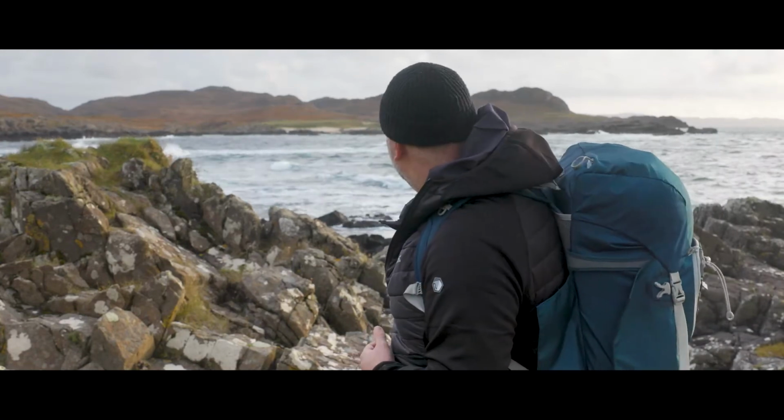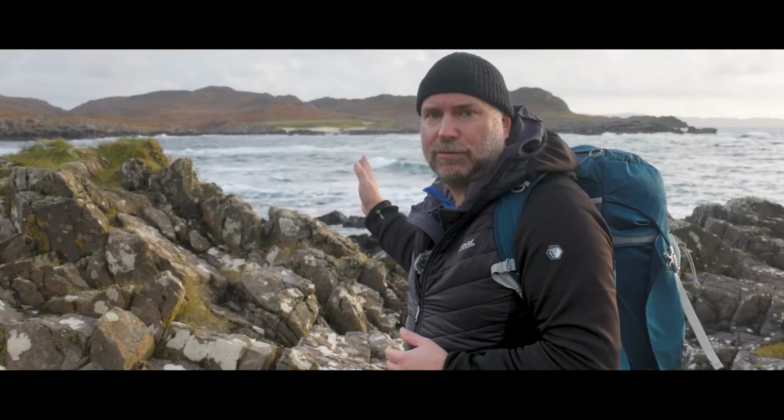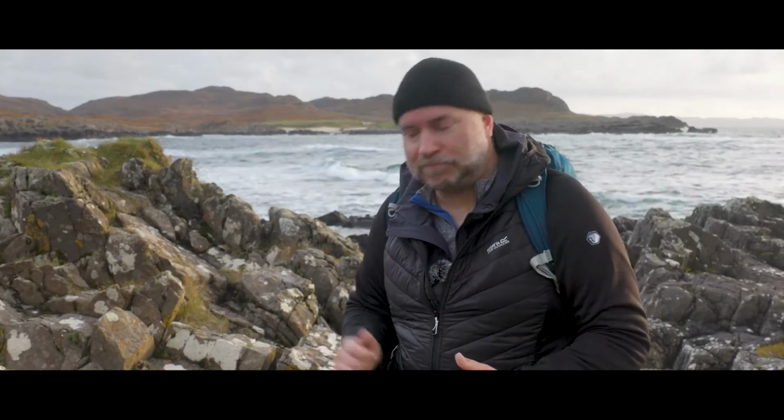I don't know if you can see, there's just a little beach over there. Now I might try and see if I can get to that before sunset, and I might be able to get a photograph looking this way with the lighthouse in it. If I don't get any photographs there, I'll end the video here.